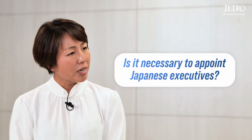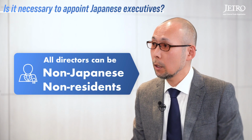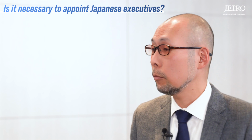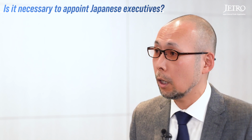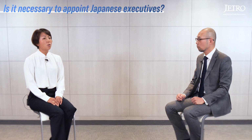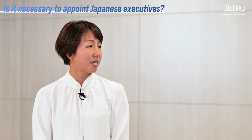So when incorporating in Japan, is it necessary to appoint Japanese executives? No. You can set up a company without a resident director or Japanese director. I've heard that some foreign countries have a requirement of resident director. However, fortunately, Japan does not have such a requirement. So an executive can be a non-resident? Right. The requirements for choosing an executive are not as rigid as I had expected.